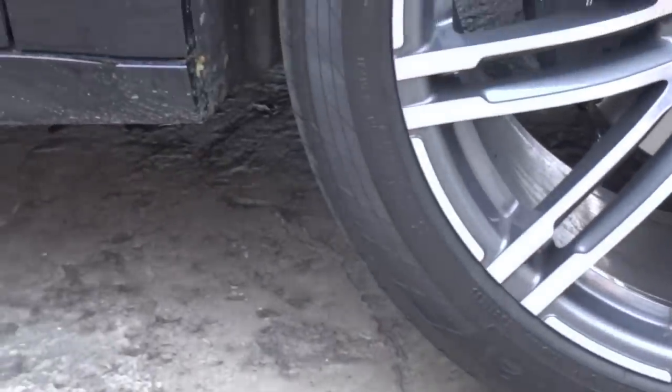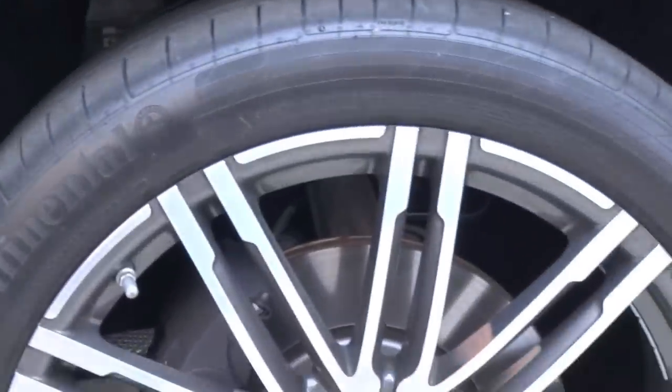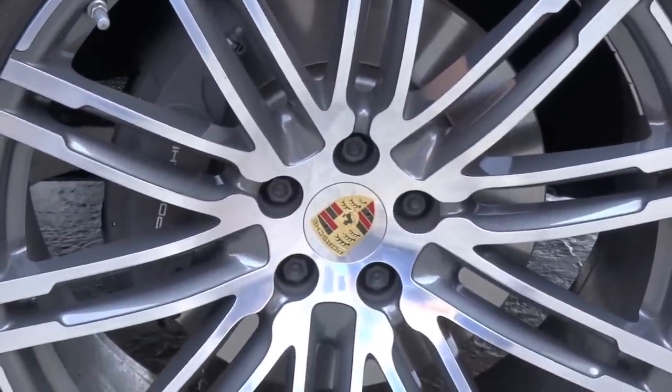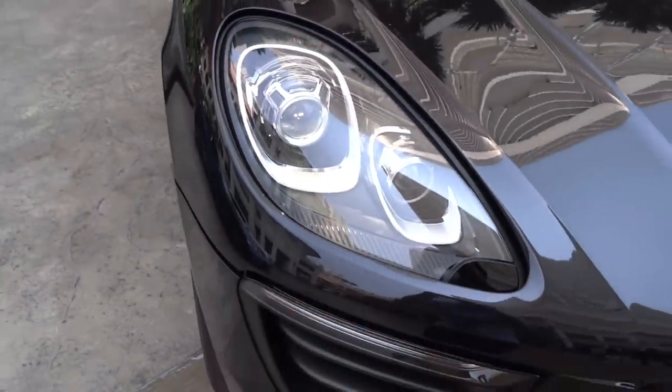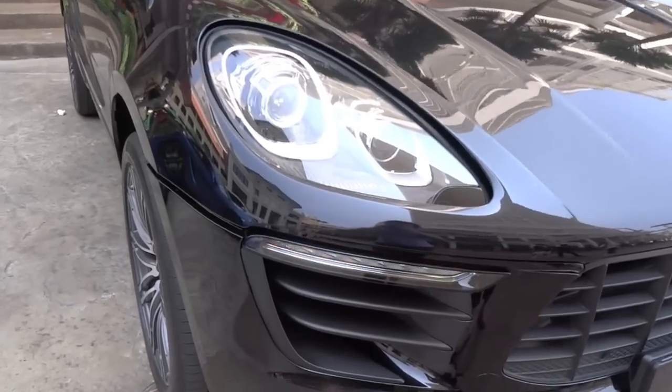The front tyres measure 265/40 R21, while the rear ones measure 295/35 R21. Ventilated disc brakes are found at all four corners, while the front suspension uses an aluminium 5-arm wishbone setup and the rear suspension a self-tracking trapezoidal link setup.